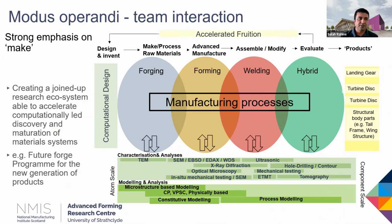So basically, residual stress and materials science is underpinning every single technology within the AFRC, all the forming and forging processes, and pretty much cuts across all the processes. So there is a mutual relationship between the techniques and the characterization methods and the output of our research with any of the forming and forging technologies.